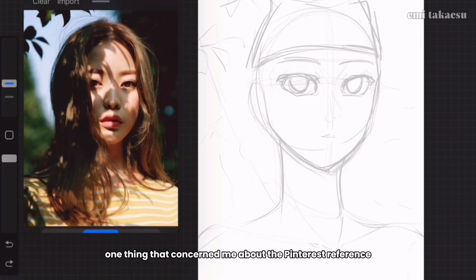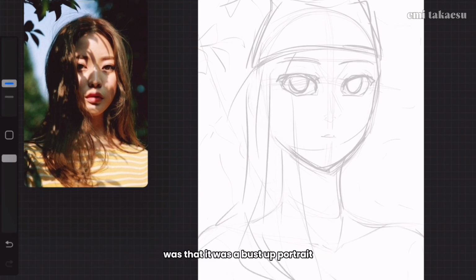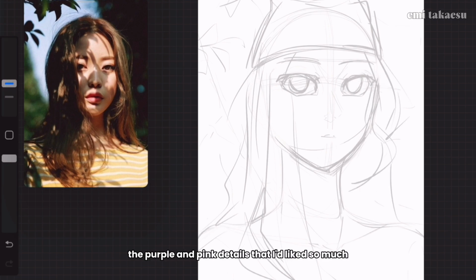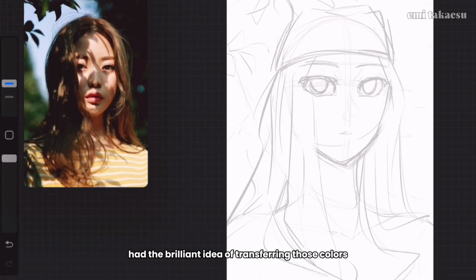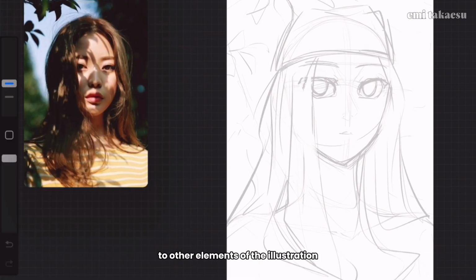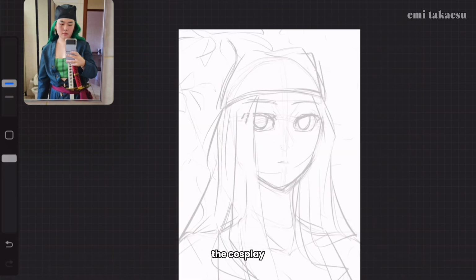Now, one thing that concerned me about the Pinterest reference was that it was a bust-up portrait, which meant I wouldn't be drawing the purple and pink details that I liked so much. But fret not, because I had the brilliant idea of transferring those colors to other elements of the illustration, which were the eyes and the background. Yay! That way, the entire illustration would be inspired by the colors of the cosplay.